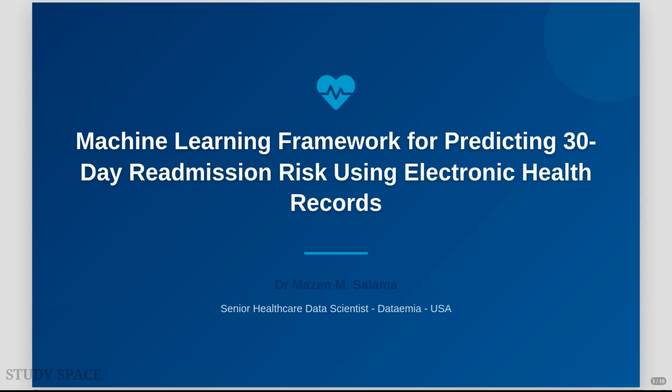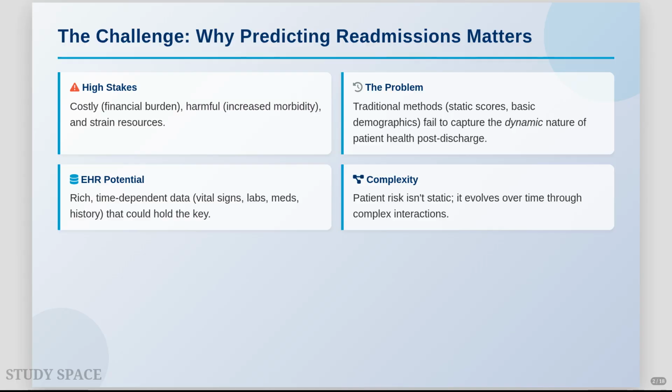Right, let's get straight into it. We're looking at a pretty sophisticated approach to predict if a patient is likely to end up back in the hospital within 30 days of being discharged. This isn't just about crunching numbers, it's about using the rich, detailed stories told by electronic health records to spot trouble before it happens. So, why are we even bothering with this?